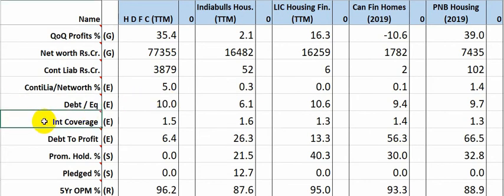So next we'll look at the interest coverage. In this case, we are trying to understand how much is the earnings before interest and tax that the company has earned, and on that what is the interest it has paid, what percentage is the interest against the EBIT that the company has earned. This helps us understand the difference or multiples of EBIT with the interest cost. HDFC's EBIT or earnings before interest and tax was 1.5 times higher than what it paid as interest cost.